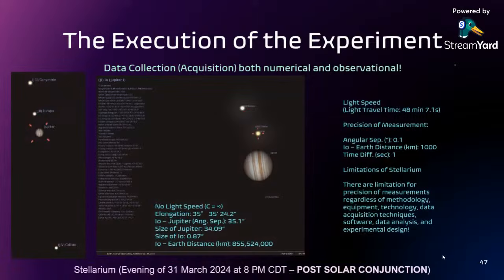So this would be the position if the light speed was infinite. This is what we'd see if the light traveled towards us right away. There is the angular separation of Io and Jupiter in arcseconds. This is the distance from Earth to Io. And with Stellarium, one of the things we can do is change the angular separation by 0.1 arcseconds every second for a time difference and see the difference in Io's distance from Earth by as little as 1,000 kilometers.